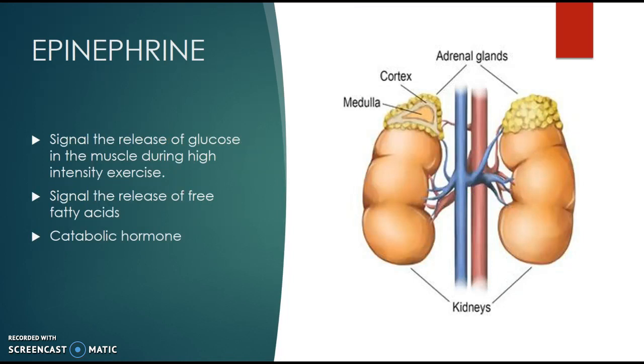Epinephrine. Epinephrine is one of your catabolic hormones, and it signals the release of glucose into the muscle during high intensity exercise. So if I'm doing any high intensity stuff, when you think of your epinephrine, you think of your fight or flight response. So this hormone's released in high intensities, when you put your body under stress, and then when it's under stress, it's going to release this hormone in order for you to have energy, in order for you to do the exercise, because exercise is stress. And it also signals the release of free fatty acids. So again, high intensity exercises release epinephrine and also help us burn fat faster.